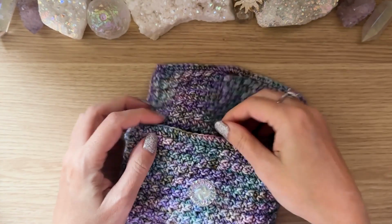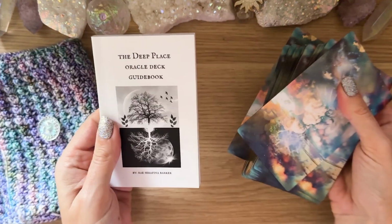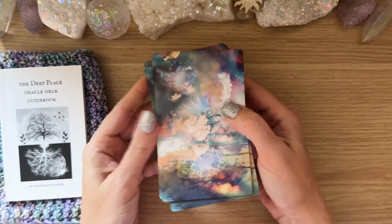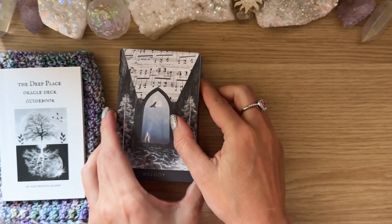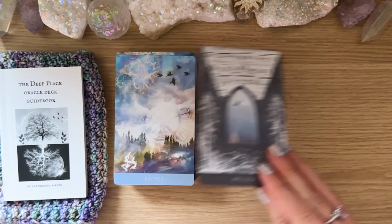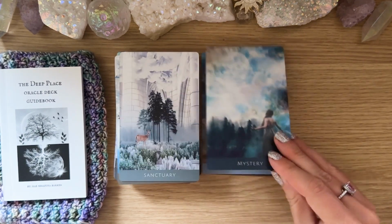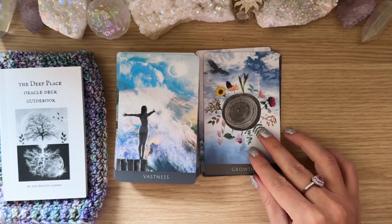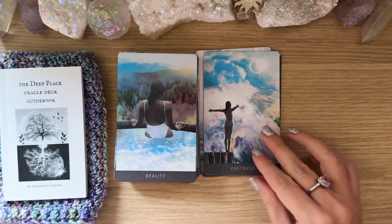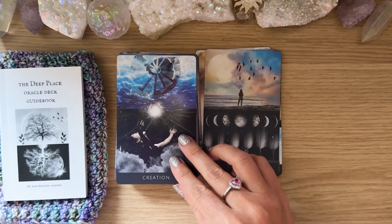Oh, interesting. This is one of my favorite backs. I just love it. We've got the Deep Place. These are some of my favorite backs of all time. It is an indie deck. I chose only indies. This is great. This is like a collage style, very cosmic galactic deck about the liminal, the underworld, and the above. So as above, so below, and in between, basically.